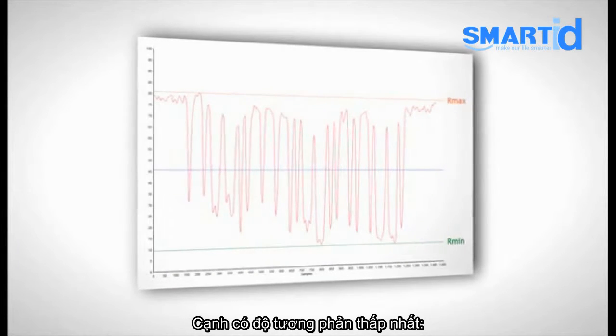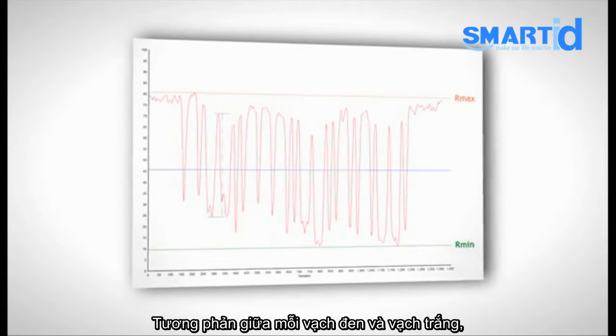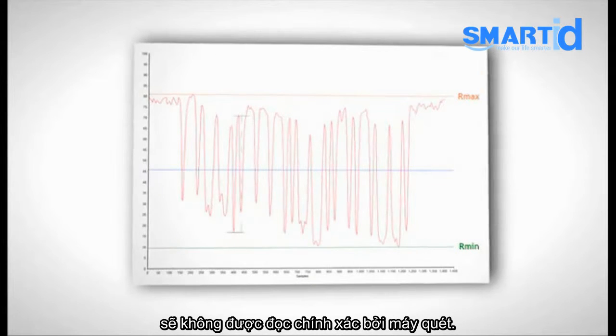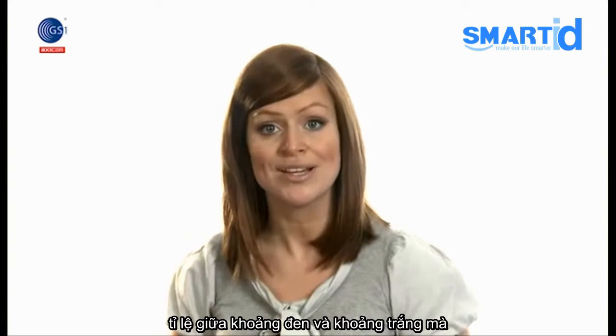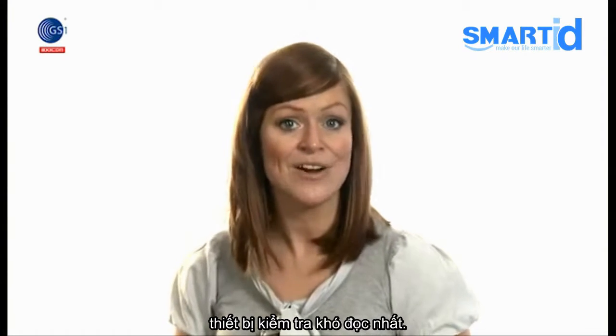Minimum edge contrast, the contrast between each dark edge and the light edge touching it. If this is too low, then that edge may not be discernible to a scanner. Modulation, the contrast along each edge is expressed by a ratio of the symbol contrast, and the space that the verifier finds hardest to see is identified.